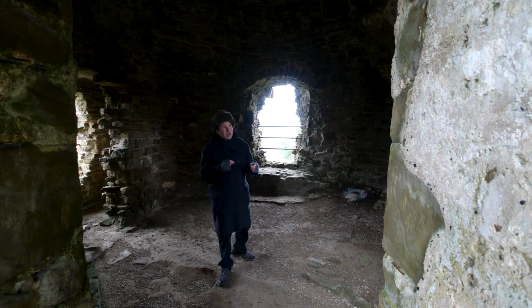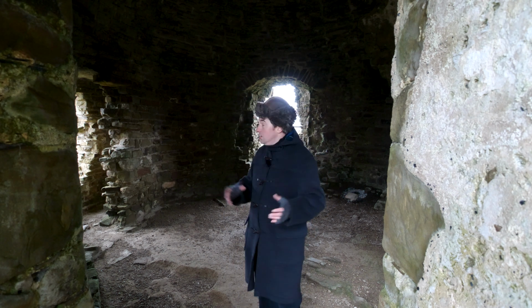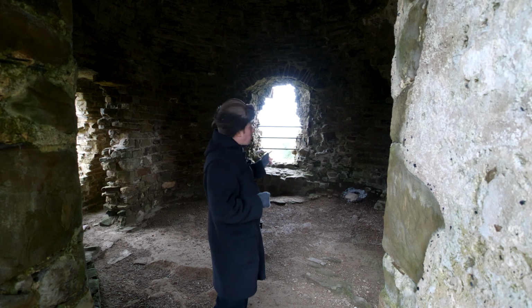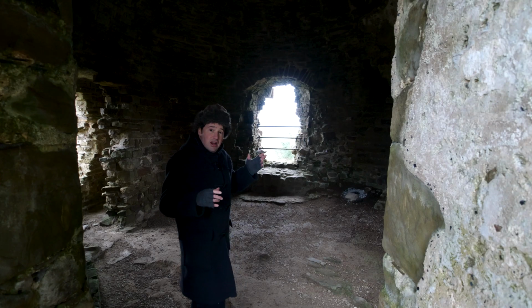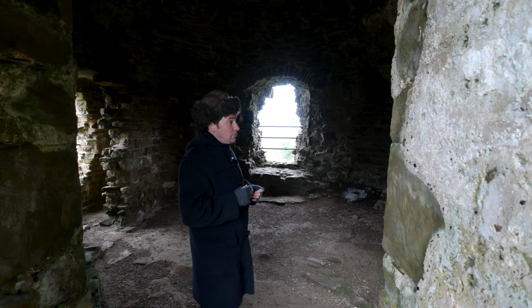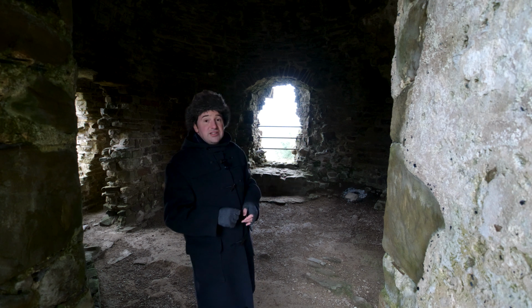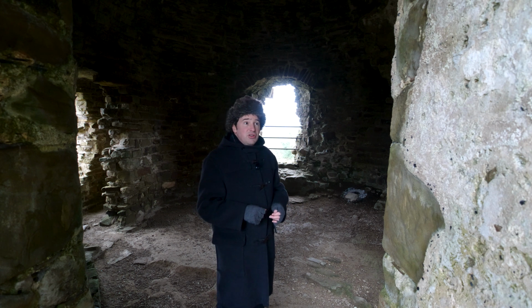But of course you come down from the very top room of the tower and you're in this room, which doesn't look quite as posh, but it has got a fireplace. Not quite as posh as the one above, but again, another nice sized room. What these were used for, your guess is as good as mine. But I would say these were pretty good for accommodation.